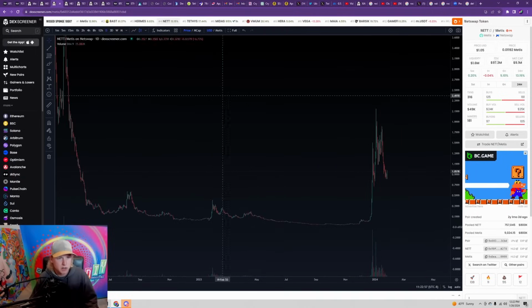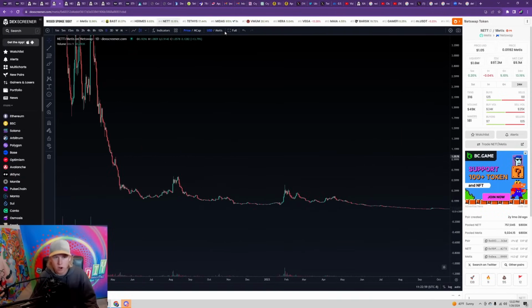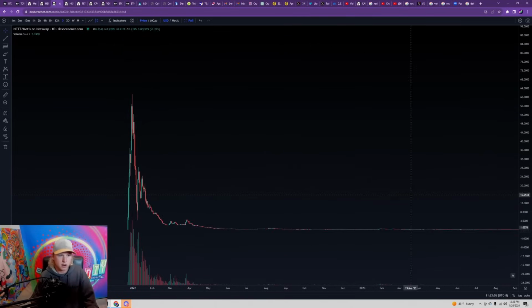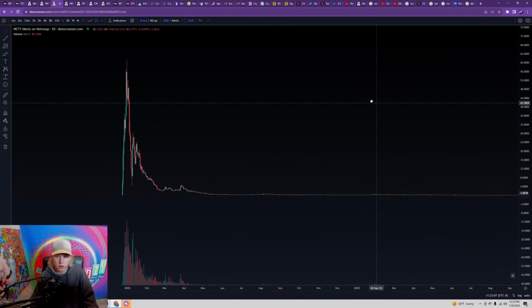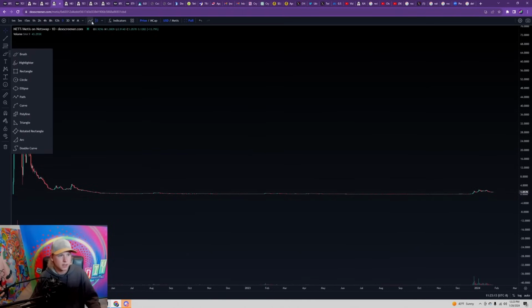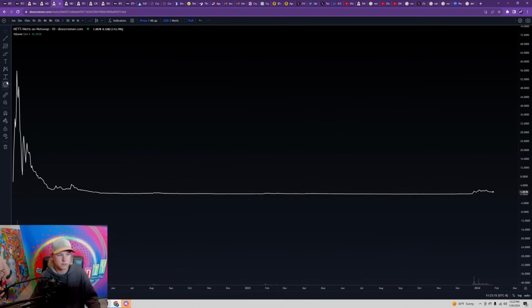Now, next up is going to be NetSwap. This one is going to be the main swap platform, or DEX, on the Metis blockchain. It's the oldest one. It's been around for a while. When Metis was really taking off in the last cycle, this one also was following it. And the reason I love this, if we zoom all the way out here, look at how beautiful this looks. I like to maybe go to a line chart. Maybe it'll help us visualize it.